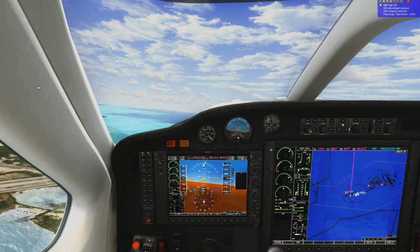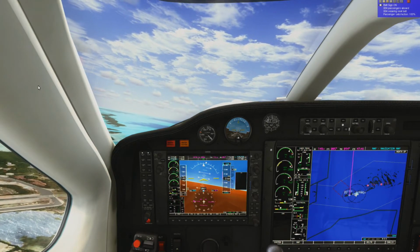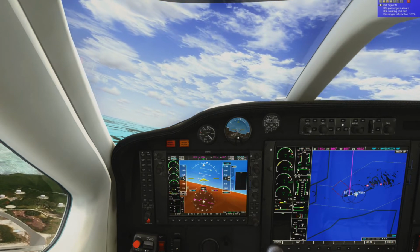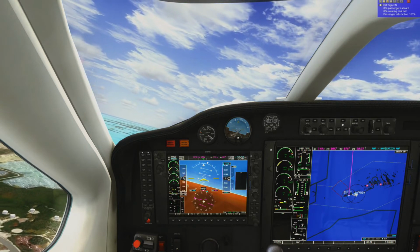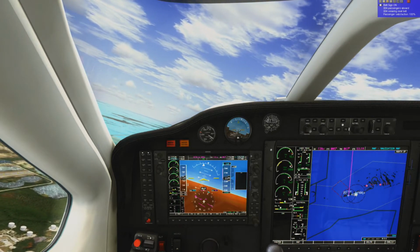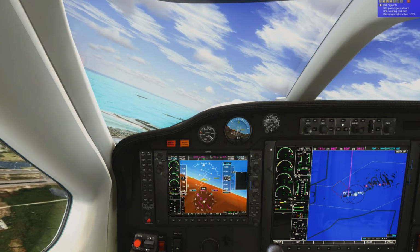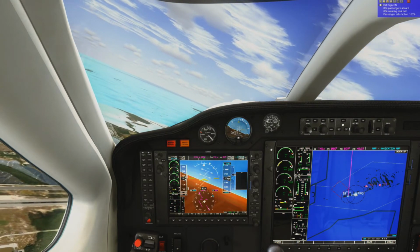Let's start going out over to the left hand to the north. I really need to get the autopilot as soon as possible to go through the rest of the procedures. It's just too much. I gotta take my hands off the controls to do everything. Alright, climb speed, it says as required, actually.